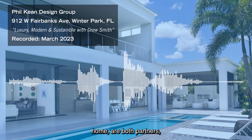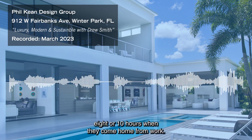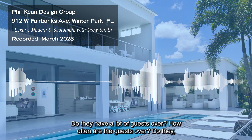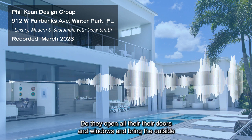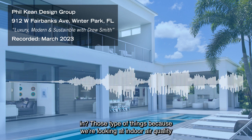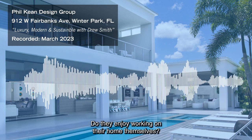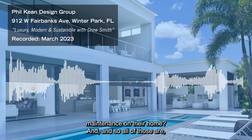Are both partners having to share that space for a lot longer than just 8 or 10 hours after they come home from work? Are they there all day long? How often do they entertain? Do they have a lot of guests over? How do they entertain? Do they open all their doors and windows and bring the outside in? We're looking at indoor air quality issues on both of the last items, and also maintenance of their home. Do they enjoy working on their home themselves? Are they concerned about the upkeep of their home, and do they want to reduce the maintenance?